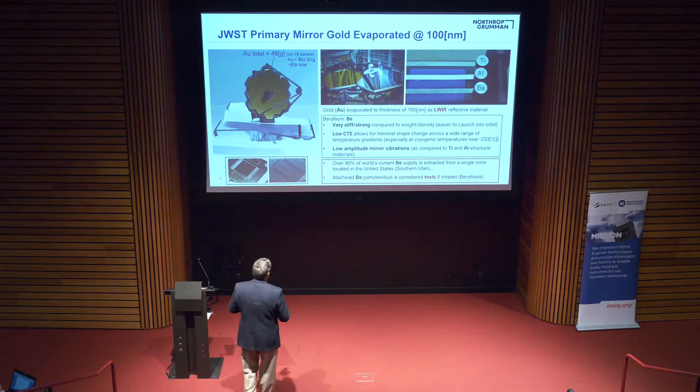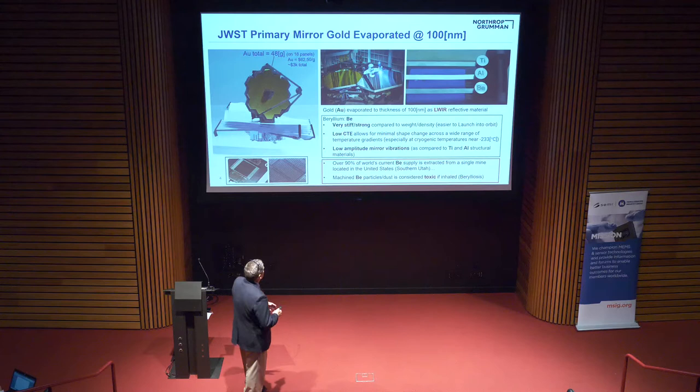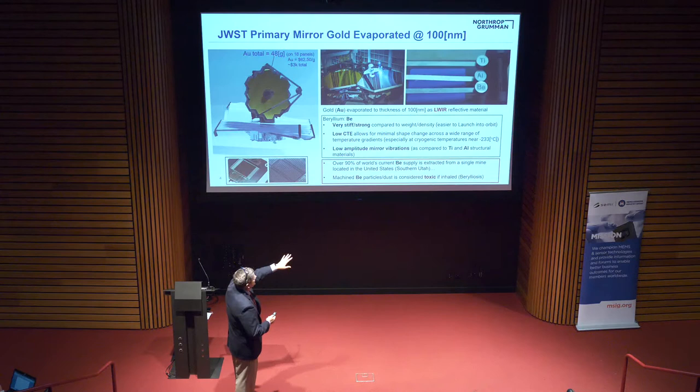It also has a very low coefficient of thermal expansion, which is important for cryogenic temperatures near minus 233 degrees C. And it's got low amplitude mirror vibrations compared to titanium and aluminum. If we look at these three cantilever beams that are made from titanium, aluminum, and beryllium, note that the beryllium has much smaller amplitude vibrations at higher frequency.